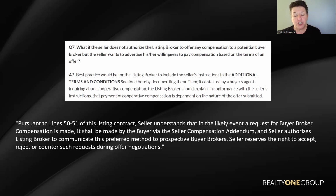We are going to get permission from our seller to convey that the seller is willing to play ball. That's this phrase, right? Or willing to offer compensation, but that compensation will depend on the other terms of the offer. So in the additional terms and conditions, this is the Leah language. Pursuant to lines 50 and 51, I already read it, so I got ahead of myself there. And that way, seller reserves the right to accept, reject, or counter such requests during offer negotiations. Is that bottom quote there?